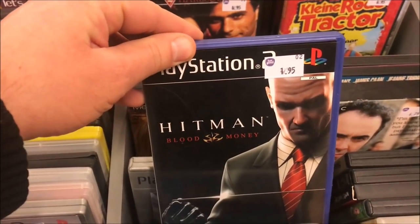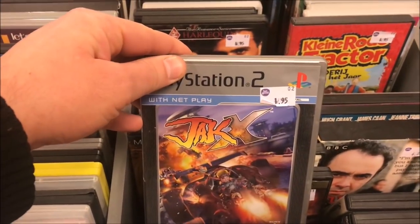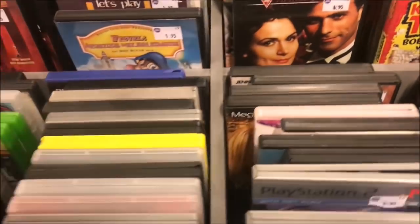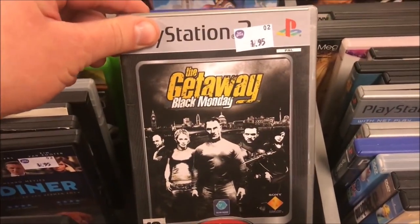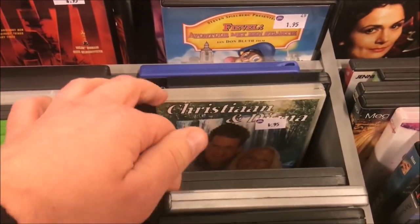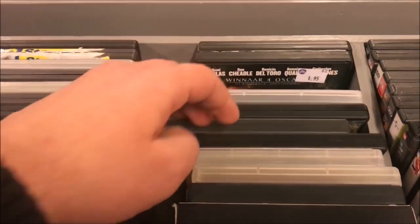Ooh, Hitman Blood Money, 2 euros. Ooh, Ratchet and Clank, 2 euros. Jak, 2 euros. Some pretty nice games here. Really can't complain here. The Getaway, Black Monday, 2 euros. FIFA Street, well, alright, it's a street version, so. The Hobbit, also an underrated game, 2 euros.